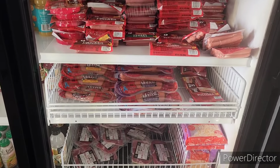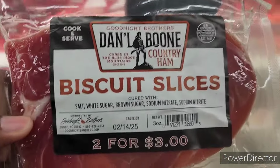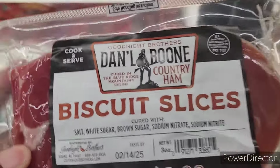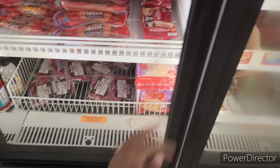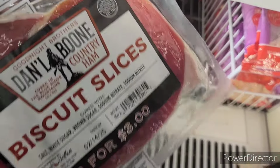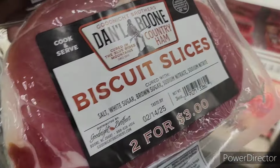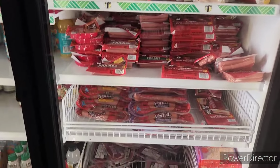I don't think I'm getting any hot dogs or none of this. I do want to analyze this country ham, though. I do want to see about that. $2 for $3. This Daniel Boone right here, y'all. Let's see. That's some good. $2 for $2. I'm gonna get another pack of that. Oh Lord. They need to put this up higher. And always inspect your meat and see if you see anything that look off. Go on and keep it there. Where is it? Alright, I think that might be everything that I'm going to get from here.